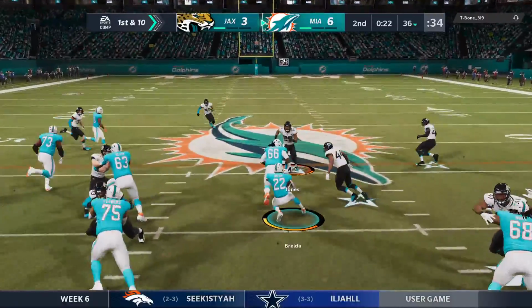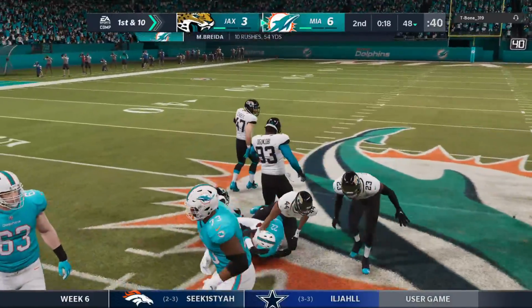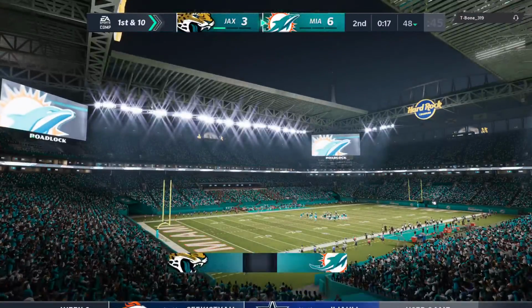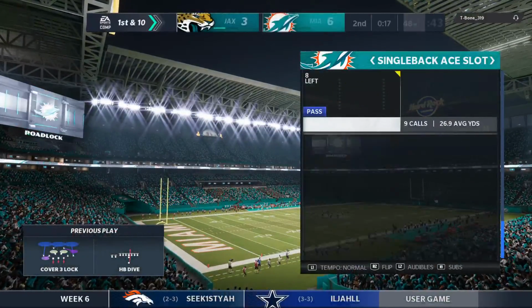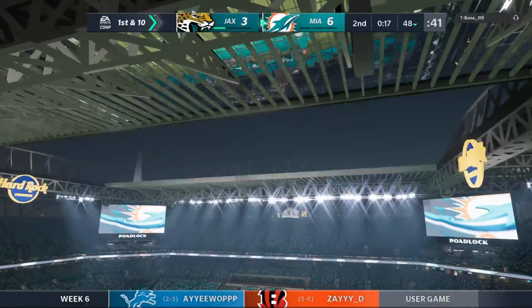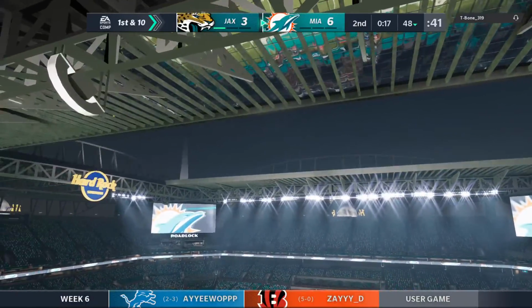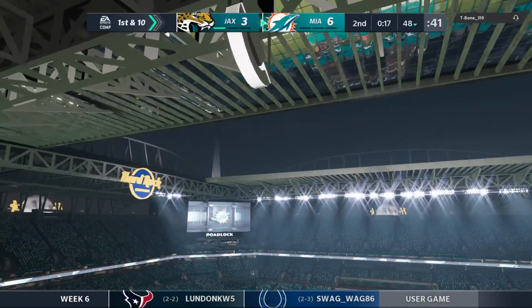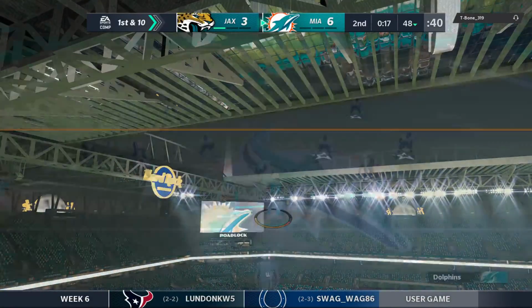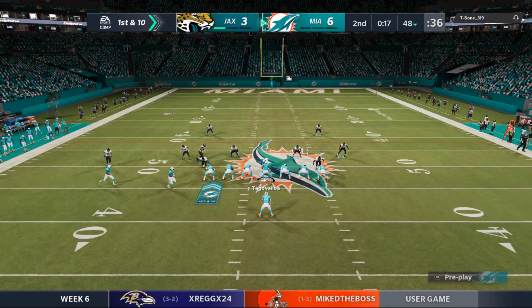Here's Breida. And able to get this one across the 45 before he's brought down. Now the Dolphins will use the last of their timeouts as they'll stop it with 17 seconds to go in this first half of action. Back-to-back good plays have them on the move on first down.